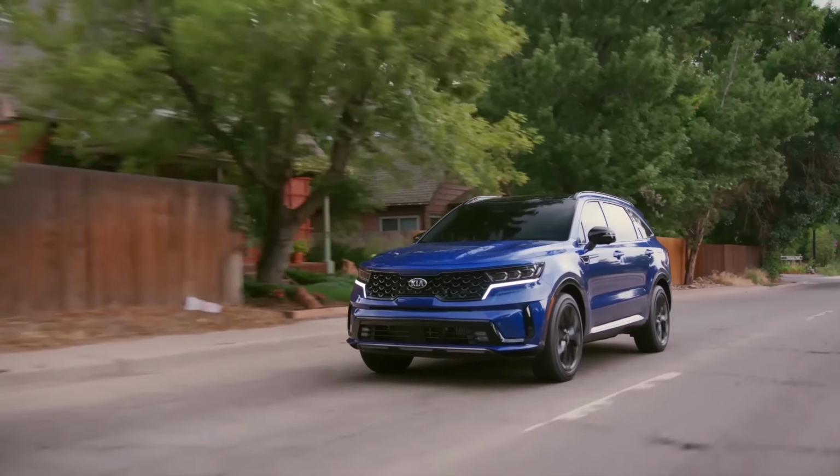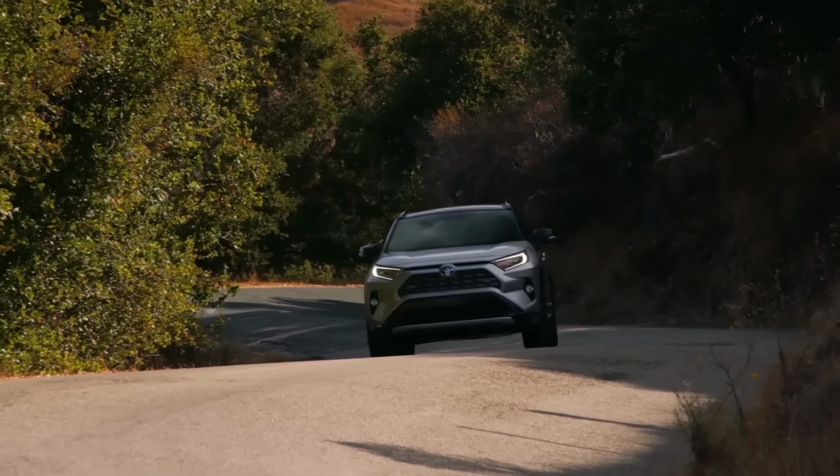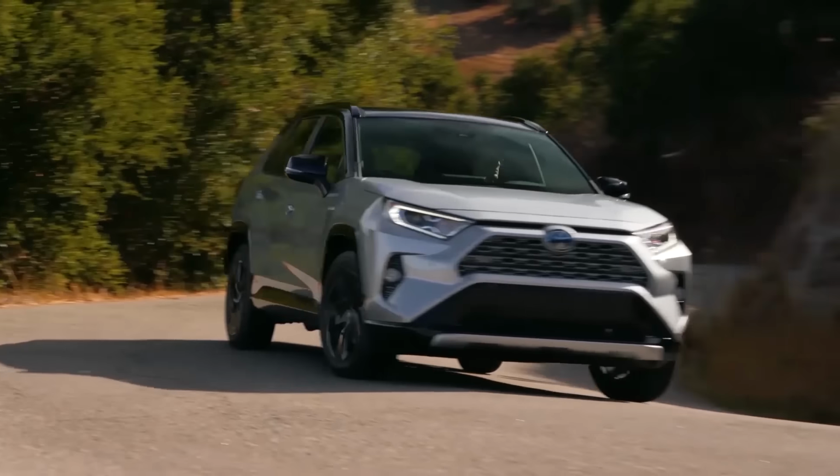Now, obviously that's going to vary depending on the amount of driving and the type of driving that you do, but the bottom line is that the hybrid will make sense if you plan on keeping your car for at least 5 to 10 years. And this is true of many of the popular hybrids on the market right now.